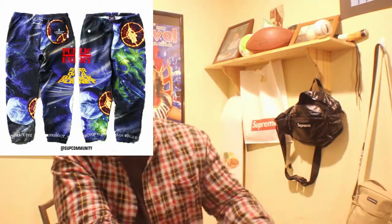And last up, we got the Public Enemy pants with the all-over graphic. Only one color, it's just, like I said, the regular all-over print. These are dropping for $178 and €148. I like the design. I don't know if I like it all over my pants, if you guys understand what I'm saying. I just don't like too many designs on my pants. So those drop for $178. With that, that'd be it.